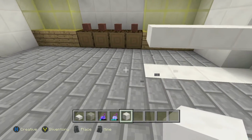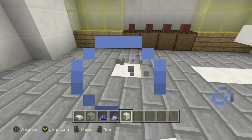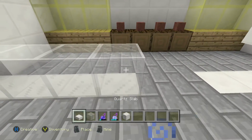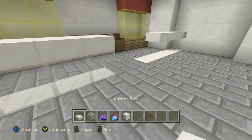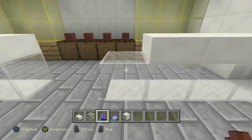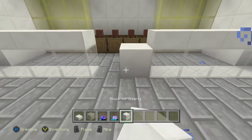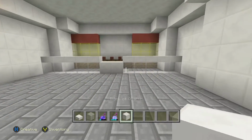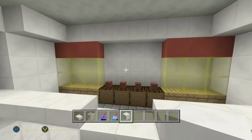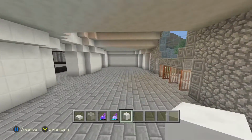Like so. And then this one. We put white on it again. Half slab and white, half slab, and then we'll just put two whites here. Yeah, I think that looks a lot better. Here's like where they would keep all the candies and stuff, if you know what I mean. And so I think we're gonna do the same thing over there.